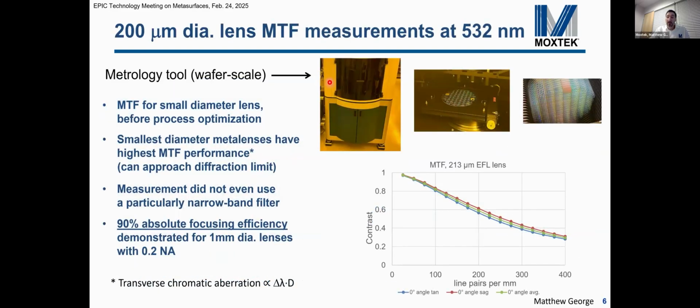So late in 2023, we installed a wafer scale metrology tool for MTF, focusing efficiency, and other meta optic measurements. And this was an early result for a small 200 micron diameter meta lens before full process optimization. And we saw that these smallest diameter meta lenses have improved MTF performance near the diffraction limit, which makes sense since chromatic aberrations scale with lens diameter. Chromatic aberrations, of course, also scale with the source or filter bandwidth on your metrology tool. And these measurements didn't even utilize a particularly narrow bandwidth, which makes the measured MTF performance all the more impressive. So this result demonstrates the promising potential for applications utilizing small diameter meta lenses.